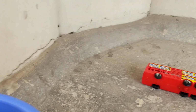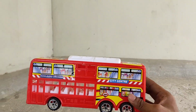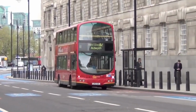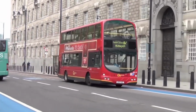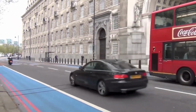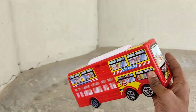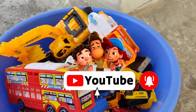Last but not least, our double-decker popular red school bus! Wow! Whee!